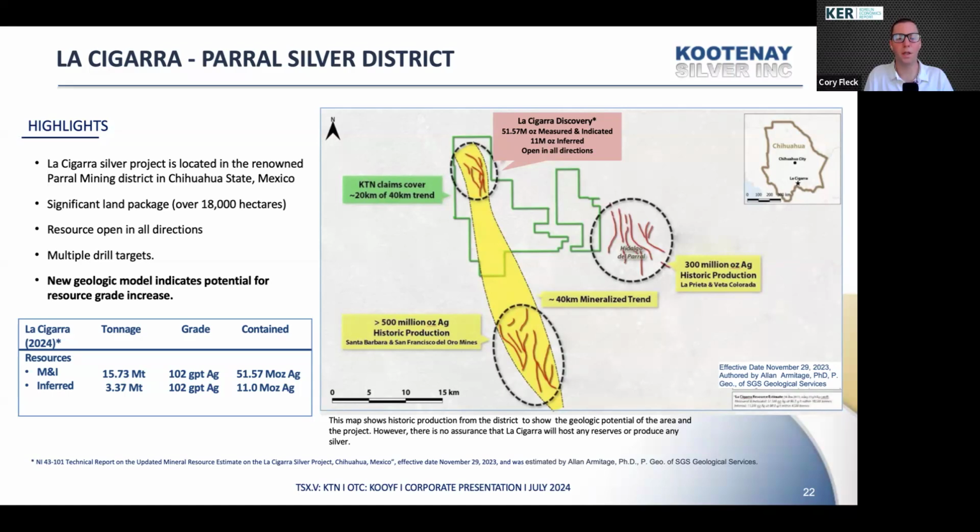What sort of grades were we seeing in some of this historic production around this asset? The La Cigarra resource at this particular location on the structure is a series of sheeted veins. So imagine it as sort of disseminated, medium grade. But as you go to the south, it tightens up into a more classic, narrower structure, which is what they're mining to the south, these more classic narrow veins. And so they're mining high grades. They'll be mining 300 gram, 400 gram silver equivalent type grades there. Okay.